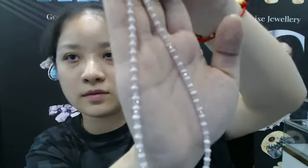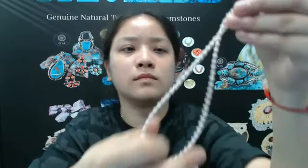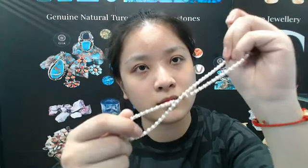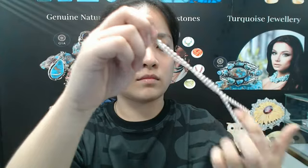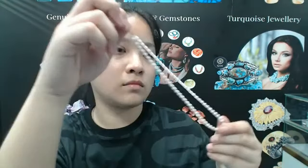It looks so pretty. It's really suitable for girls or women. You can wear it yourself. Also, you can buy it here to give to your friend or to your family. The next one I want to show you is the Navajo style necklace.